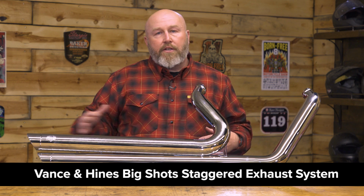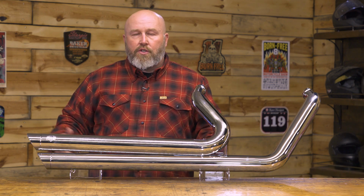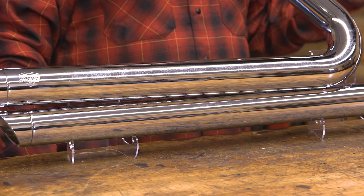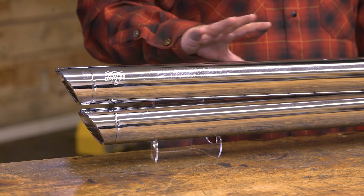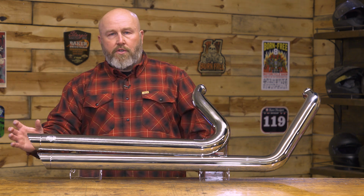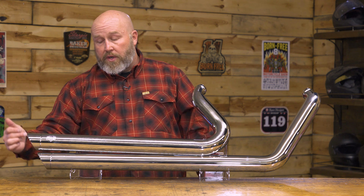All right, next up is the Big Shot Staggered. Very, very classic looking drag pipe with actual performance. You get all of the Vance Hines standard options with O2 bungs, full coverage heat shields, and the availability of both black and chrome. Something interesting though, billet tips on these. So if you get the black version, these tips are still gonna be chrome like this because this is actually a real all the way around billet tip.